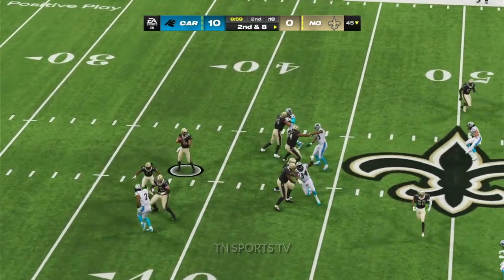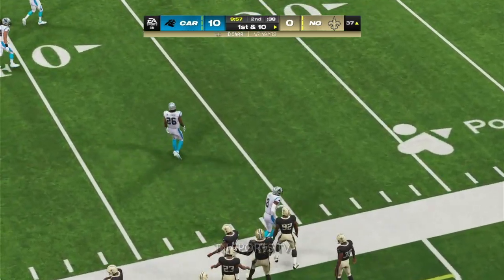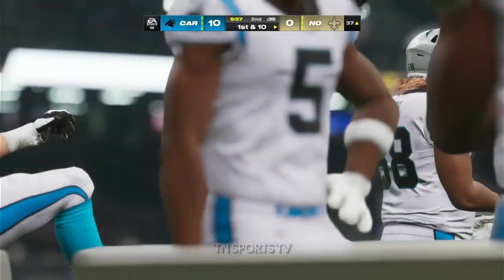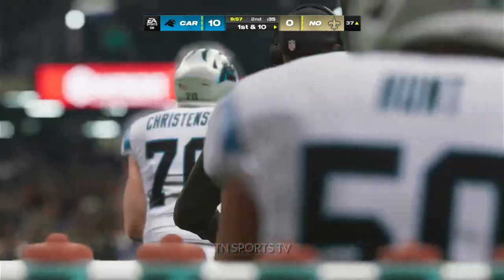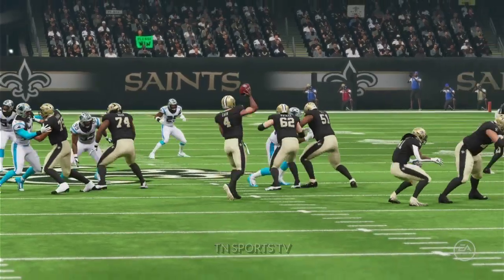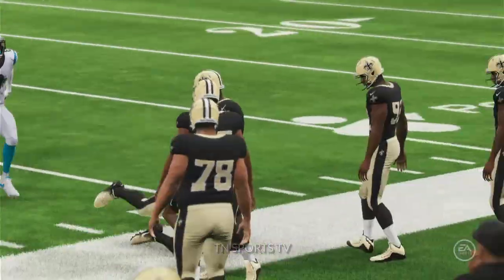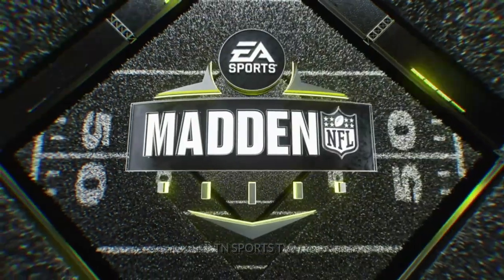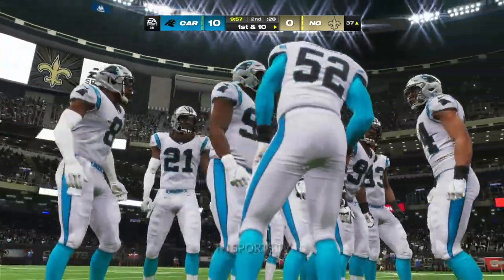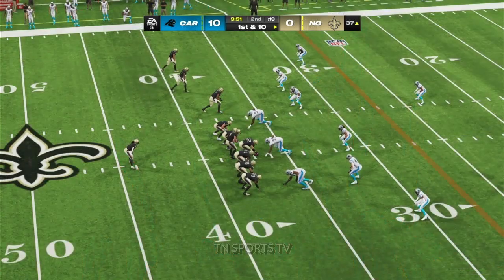Now Carr completes it to Perry. Yeah, he's going to be out of bounds, but not before he takes it inside the 40. 17 yards is the pickup there for number 17. And this offense has been a little slow to get going, but some signs of life here in this second quarter. They're moving it pretty good, and that helps the cause as well. Good yardage and another first down.